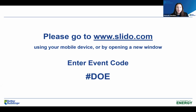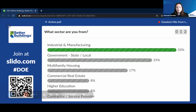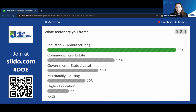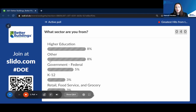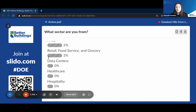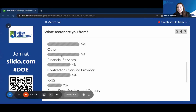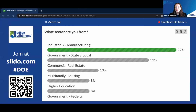So with that, we're going to go ahead and launch our first poll. I hope you're joining for this because this is where we can see more engagement. We'll start out with an easy question for you: what sector are you from? All right, industrial manufacturing coming out strong. And commercial real estate, which is great, government, multifamily, higher ed. We've got all these sectors represented, which is wonderful. K-12, no data centers out there? Come on, guys. This is actually pretty representative of our waste pilot, and our speakers today are from different sectors, so I think there will be something for everybody.